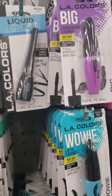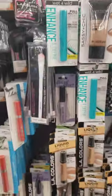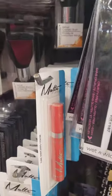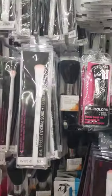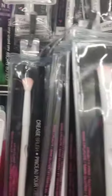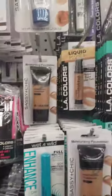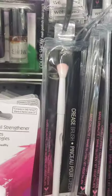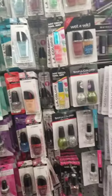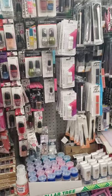Ooh. There's more of the lipsticks I got last time. Y'all remember that? Okay. Honey, these are the best eyeshadow brushes you'll ever use in your life. Okay? I built Heavenly Touch makeovers off of those. Okay? Try me, honey. Try me, darling.